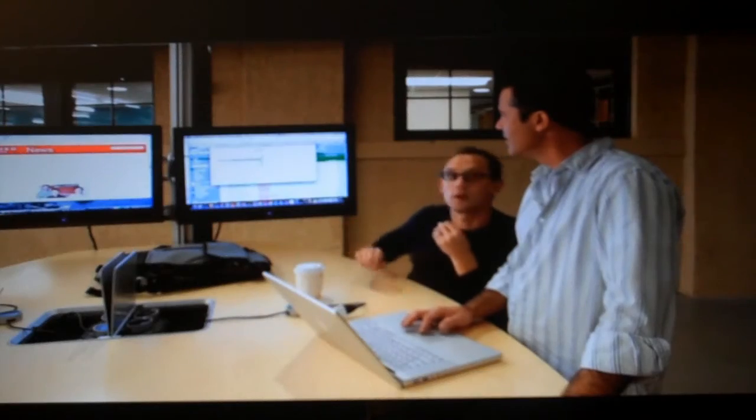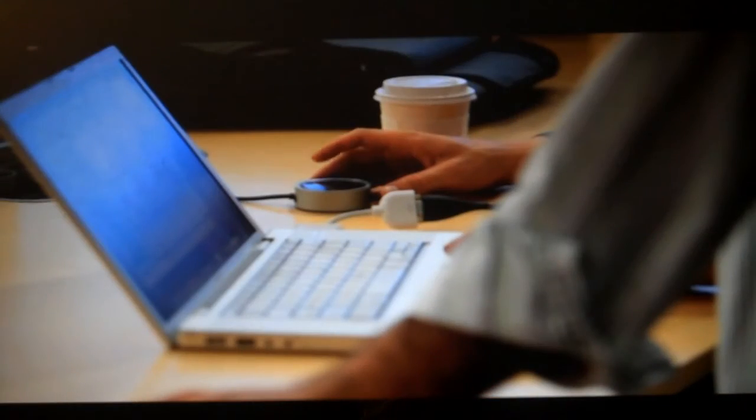What the Mediascape does is allows students to take over a screen. So at any given time, if someone wants to share something from their computer with a group, they can just tap a button.